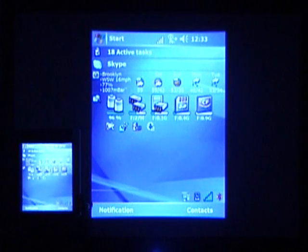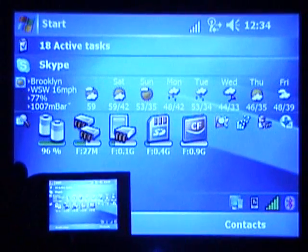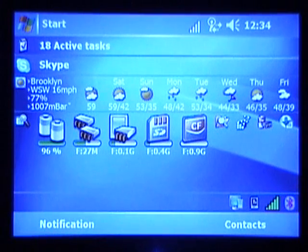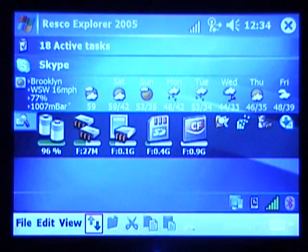Okay, this is in standard Pocket PC mode. If I press the rotate button, everything will rotate 90 degrees and go into landscape mode. At this point, everything is in full VGA on the screen. This is the mode that I'm going to be doing a lot of the demonstrations on. But you have to understand that some programs are not designed to run in landscape mode like this, so they'll align awkwardly. The first program I want to talk about, which I think is pretty important.